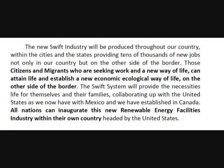The SWIFT system will provide the necessities of life for themselves and their families, collaborating with the United States as we now have with Mexico and have established in Canada. All nations can inaugurate this new renewable energy facilities industry within their own country, headed by the United States.